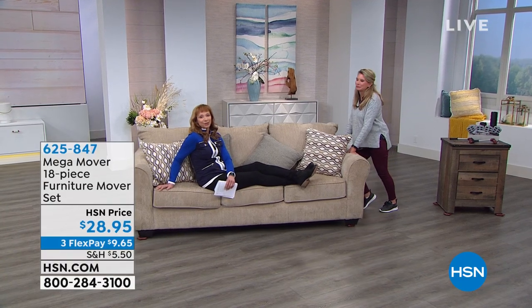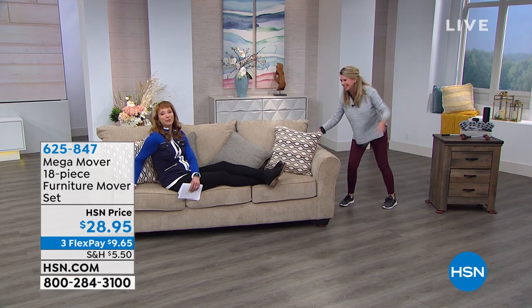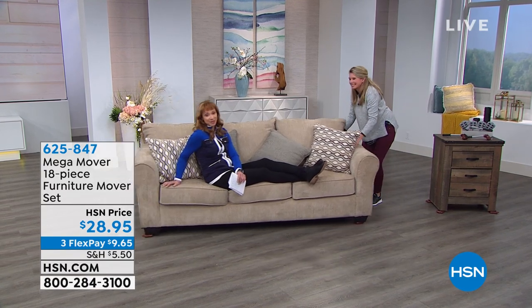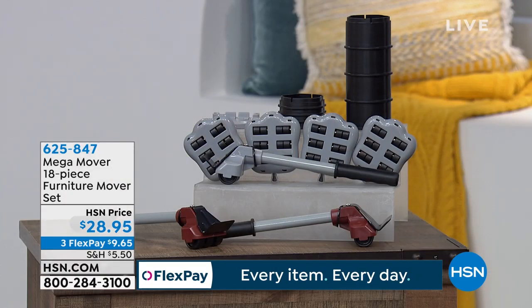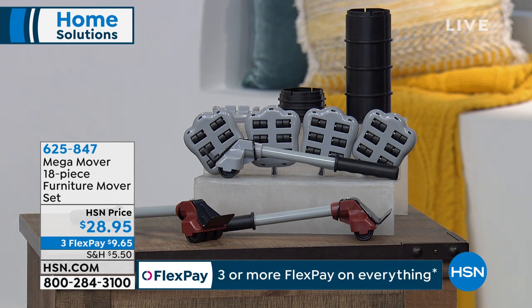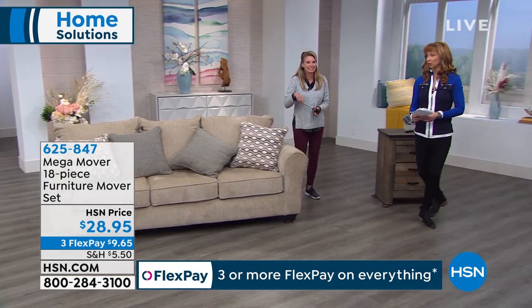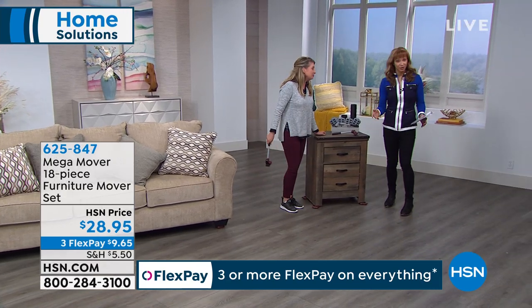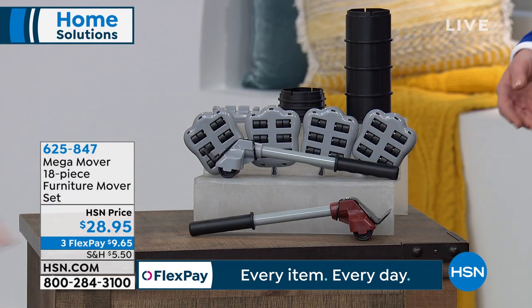All right. Tracy Rosa is here. She's going to help you move with ease. This is the famous Mega Mover, and it is an 18-piece set. We're going to show you what it does. It is genius. It is February 1st, so a lot of you are moving in, moving out, or maybe you haven't changed that scenery in the living room, in the dining room, that bookcase, that bed, whatever it is. Because you need guys, you need muscle.